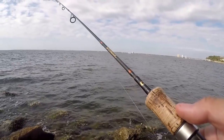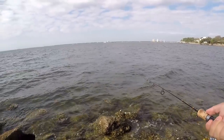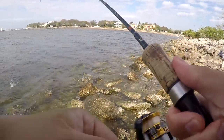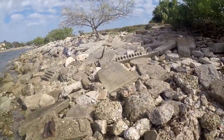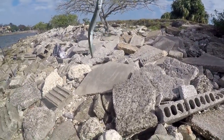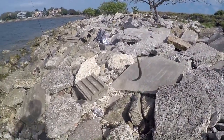Oh yeah, yeah, yeah. I saw that. Something got it. And I got him. Come up here. You ain't going nowhere, son. Third species of the day. Some type, what did I tell you all? I told you it was some type of needlefish, boy. Hell yeah, let's put it in the live well.